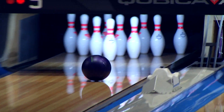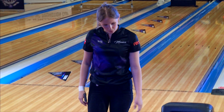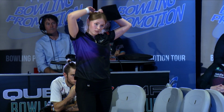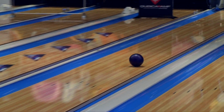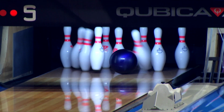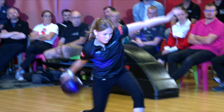Monica needs a double here. Gets the first one. Good shot. Can she lock up her third win and shut out Joliff on the bench? And that's inside of second arrow. Turns up. You can see the oil mass on the ball as it goes down the lane. What a beautiful shot on the 10th.